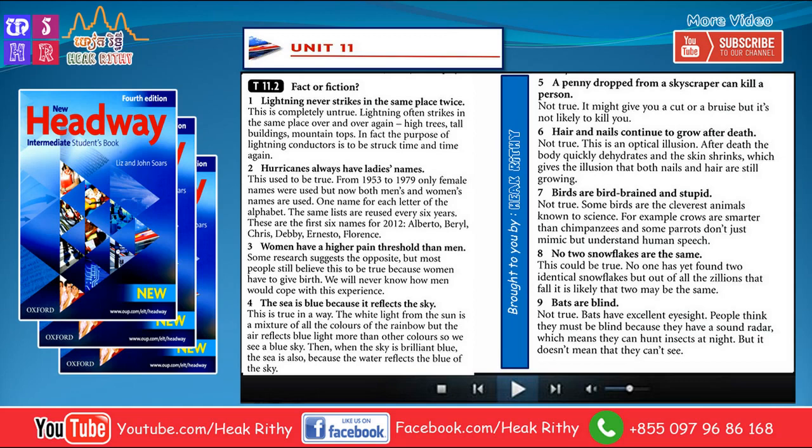4. The sea is blue because it reflects the sky. This is true in a way. The white light from the sun is a mixture of all the colours of the rainbow. But the air reflects blue light more than other colours. So we see a blue sky. Then, when the sky is brilliant blue, the sea is also, because the water reflects the blue of the sky.